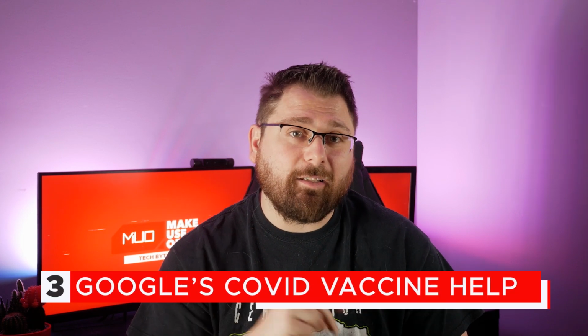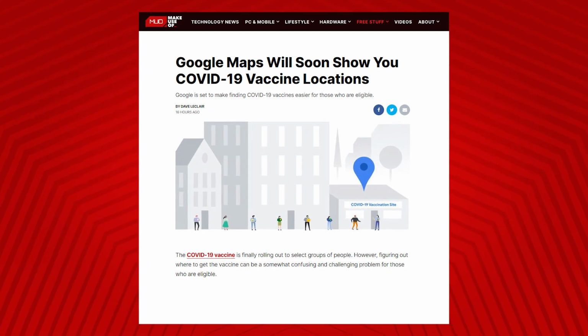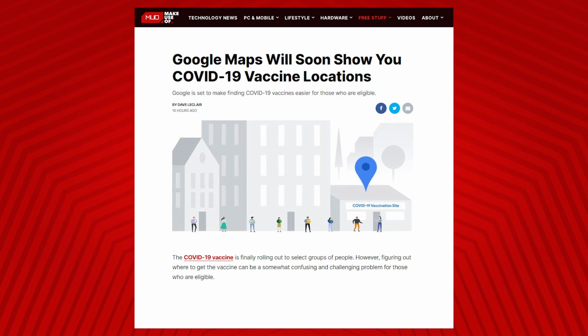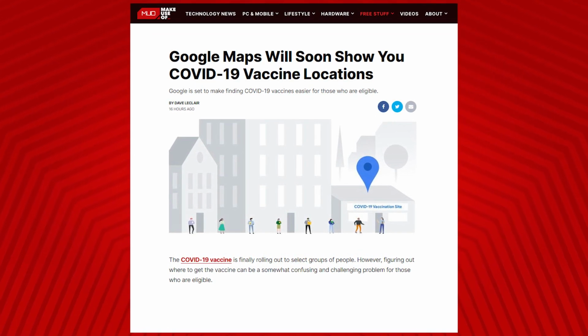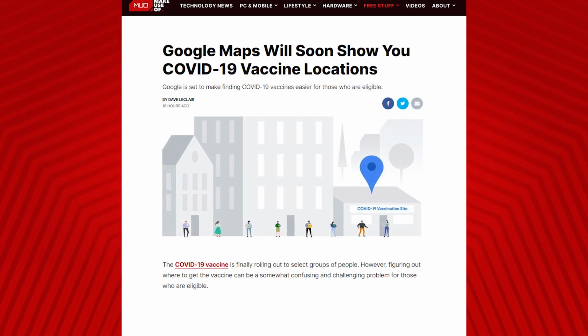And in our next story, Google is looking to help people get their COVID-19 vaccines a little bit more easily, as the company is rolling out new features for Search and Maps that will help you find locations that offer COVID-19 vaccines. Now, obviously, you still need to be eligible for your COVID-19 vaccine, so if you're not in one of the age groups or the high-risk categories that is currently able to get the vaccine, this information is going to be irrelevant to you. But it's good to know for when the time comes when you are able to get that vaccine.